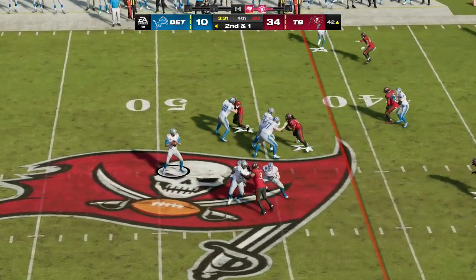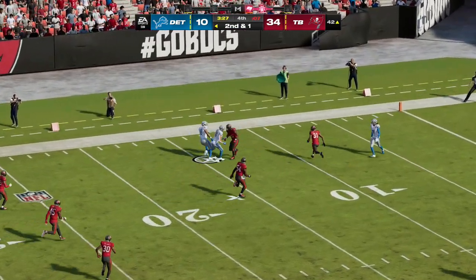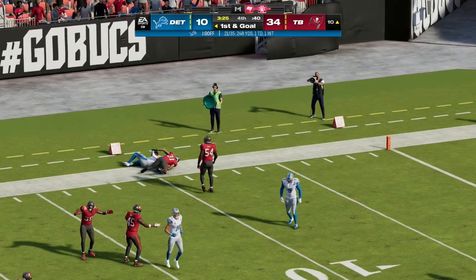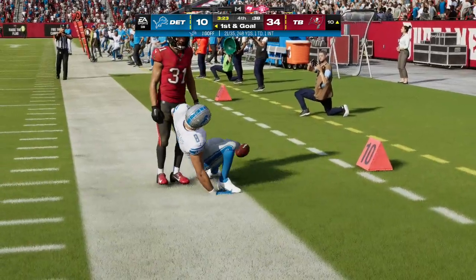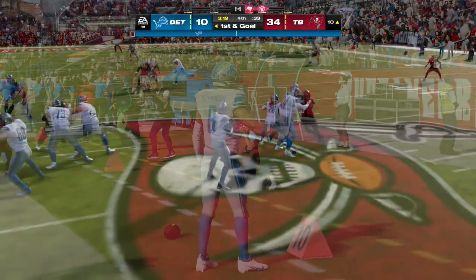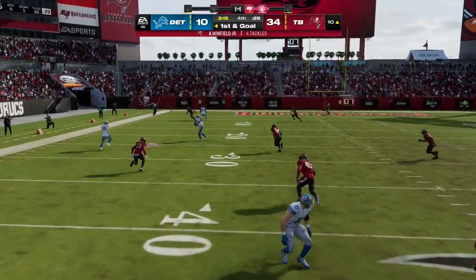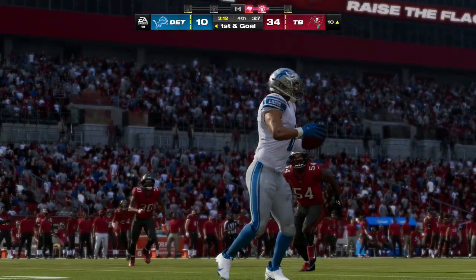Now Goff. Open man downfield is Reynolds. And he's taken down, but not before reaching the 10-yard line. 33 yards that time. Defensively, I know they have the comfortable lead here in the 4th, but they do not want to give up big plays like that. They want to finish strong.